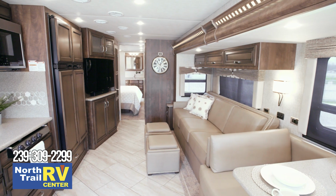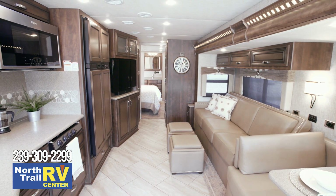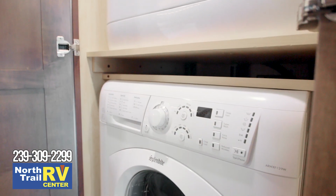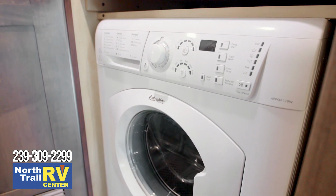With 2 available Wi-Fi access solutions, you can surf the web, get work done, or just kick back while streaming your favorite shows and movies. For the ultimate convenience, a laundry station with a stacked washer and dryer can also be added.